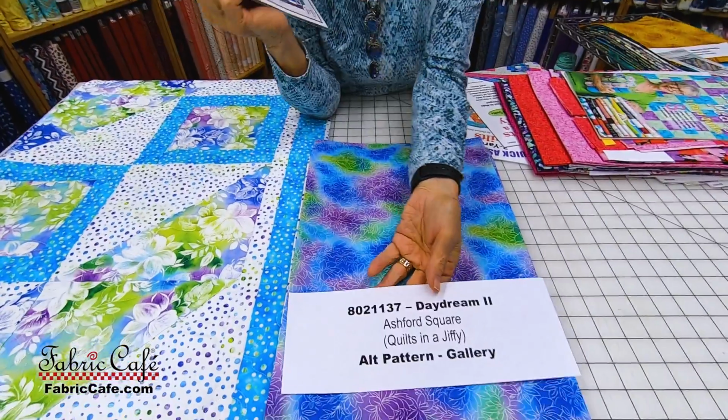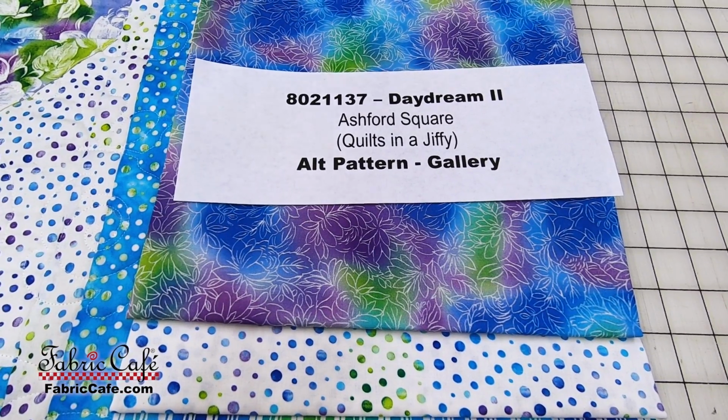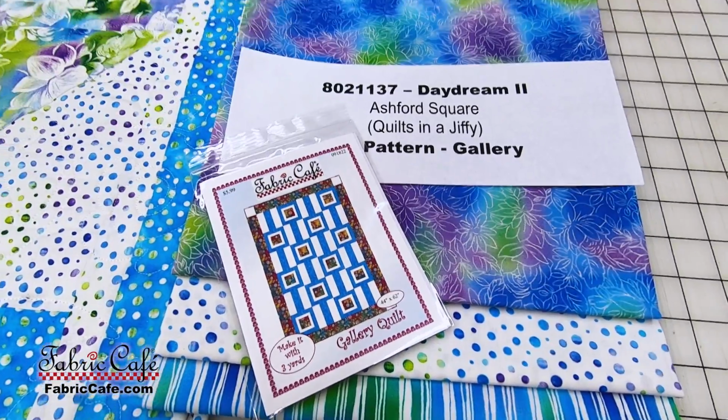Okay, so we have Quilts in a Jiffy, an alternate pattern, because Quilts in a Jiffy is a brand new book. Those patterns are not released as individuals yet. You might consider doing the gallery quilt as your pattern.